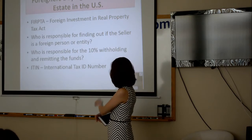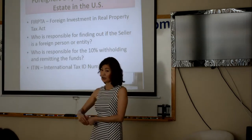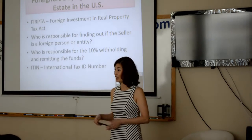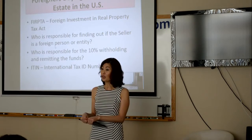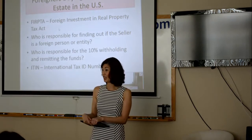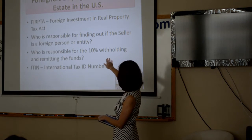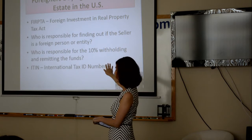You need to specifically find out that item from the escrow company, because I want to let you know that some escrow companies do not take on that responsibility. And they will tell you in their escrow instructions very clearly. They specify and say, we do not take care of that item. So you cannot just automatically assume that they will do that for you. Then we talk about who is the responsible person to withhold. It's the buyer, but escrow can help. You just need to make sure that they will do that job.